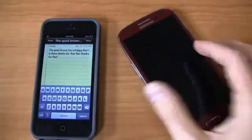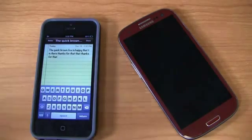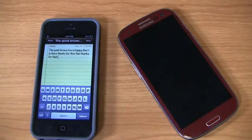Over here, Android, I used to give Android a hard time, Android 2.3 and before, because it was laggy, especially with the carrier installed, or the manufacturer installed, rather, user interfaces. It was very laggy all around.